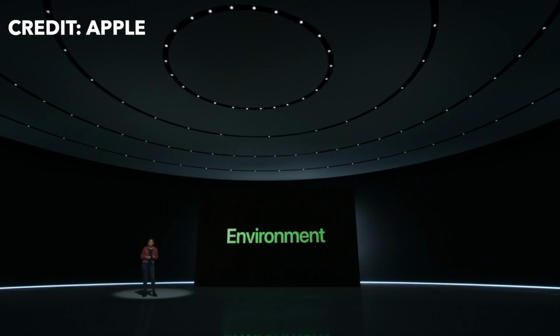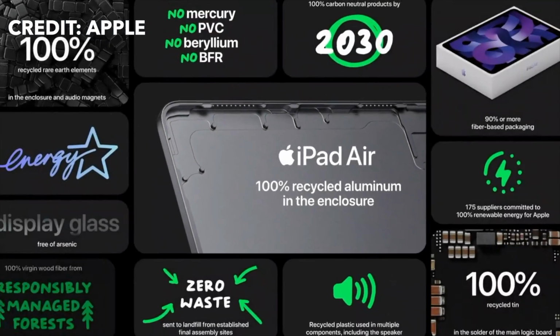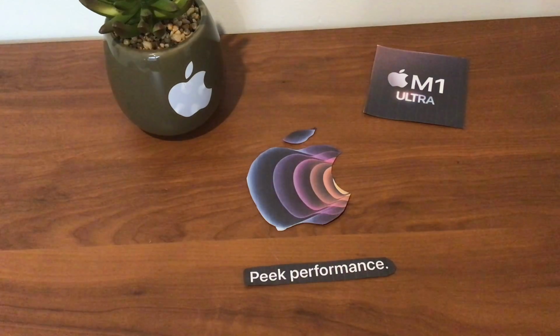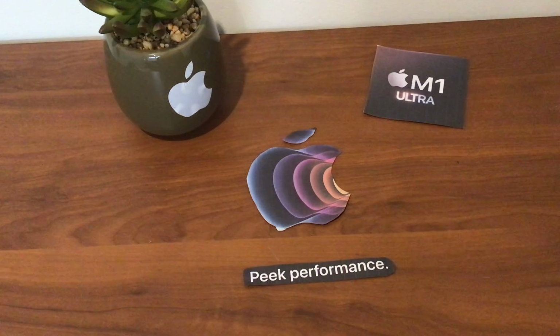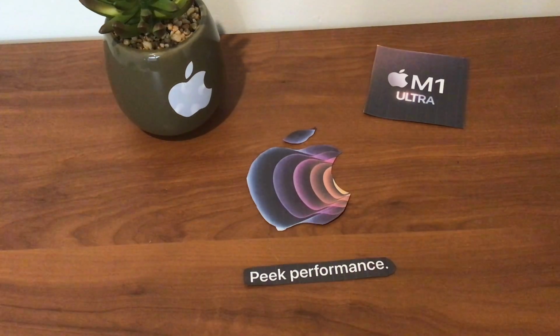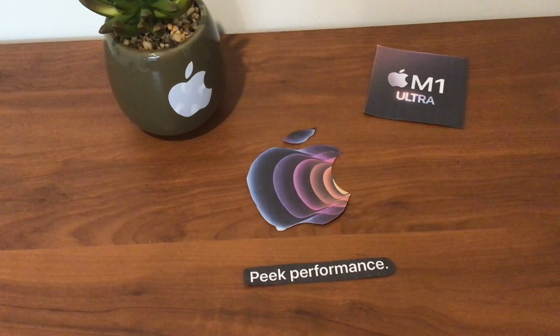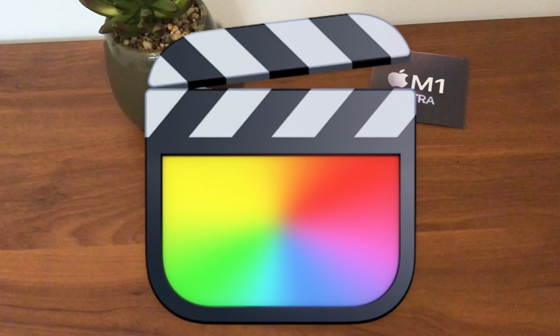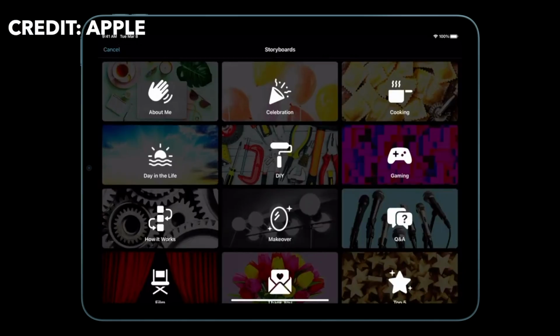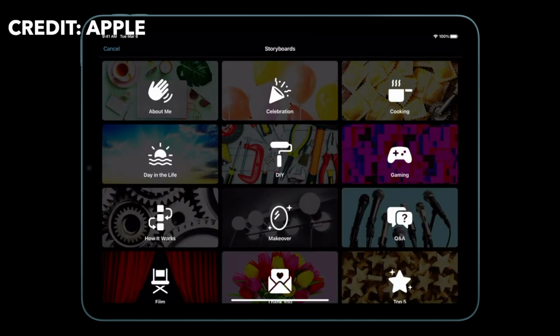In the end, they mentioned they want to keep making steps forward on their commitment to the environment. So they're using recycled design. Recycled aluminium. The thing that's still weird though is that even with the M1 chip in the iPad Air and Pro, we still don't have Final Cut Pro on iPad. Yes, iMovie is fine, and yes, they've just updated the app and shown the improvements in the event. But come on, Apple, add Final Cut Pro to the iPad.